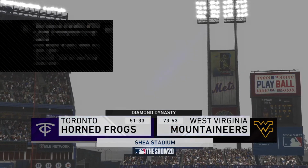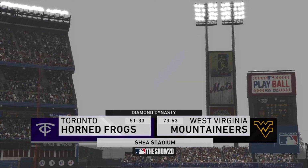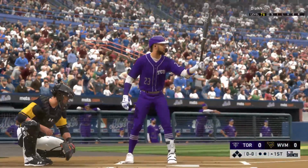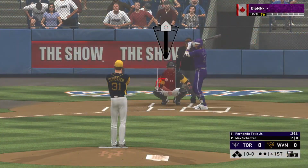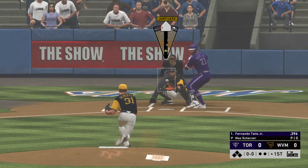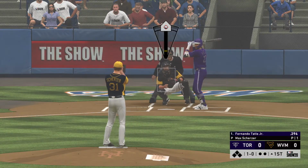We are under the lights this evening as we get you set for another edition of Baseball on the Show. It should be a good Diamond Dynasty matchup tonight between Toronto and West Virginia. And that'll bring up Fernando Tatis Jr. He'll get us started in this one under the lights. And that one's in on the hands to start the inning. It's ball one.